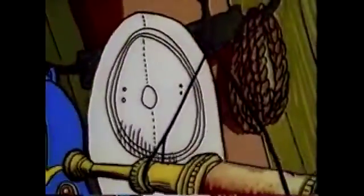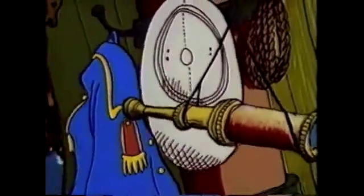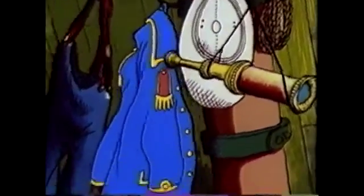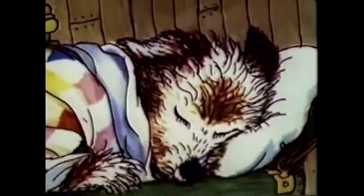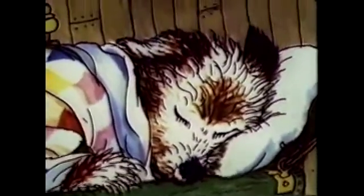On the hook for his hat. He hangs his spyglass on the hook for his spyglass. He hangs his new coat on the hook for his coat. And his pants on the hook for his pants. And his new rope on the hook for his rope. His new shoes he puts under his bunk. Oh, I love to climb into my bunk and listen to the waves lapping against the hull of the ship.